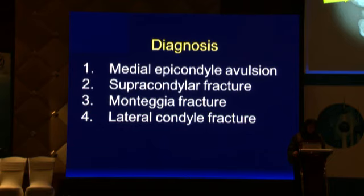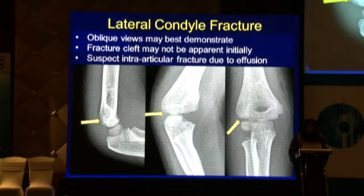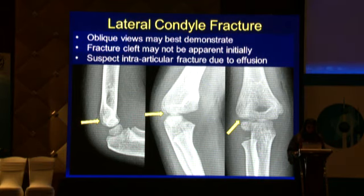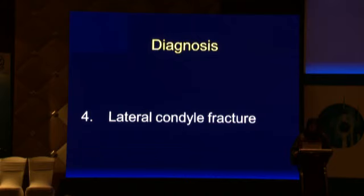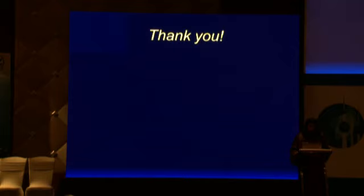The trick here is that the oblique views are your best friend, because those are the ones that may demonstrate the fracture cleft the best. On the lateral view, it may look an awful lot like a supracondylar fracture. And here you can see a little bit of a lip. So the diagnosis here is lateral condyle fracture. So just remember, again, CRITOE around the elbow, always do your order, and hopefully you'll be in good stead.